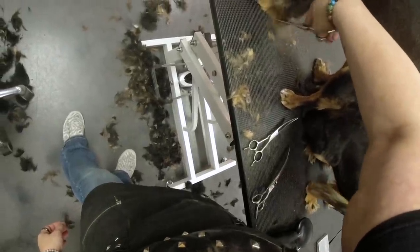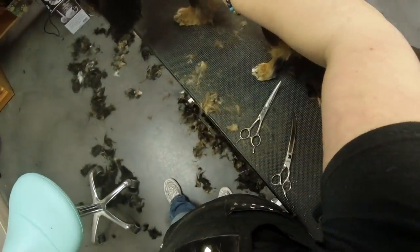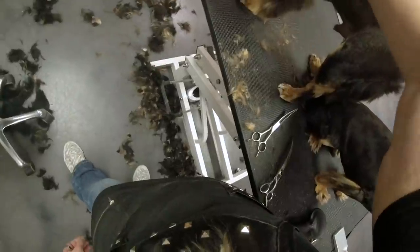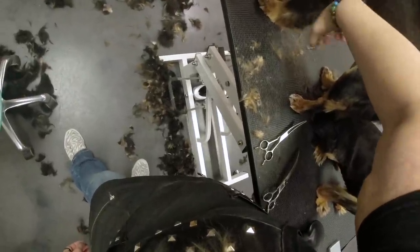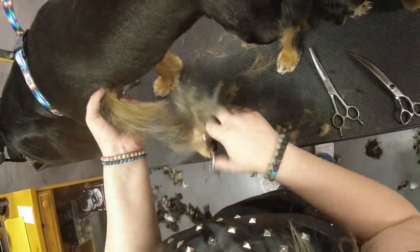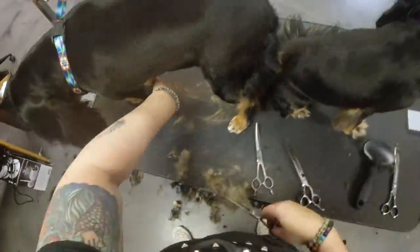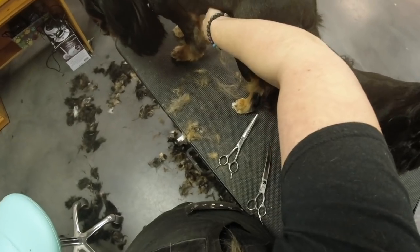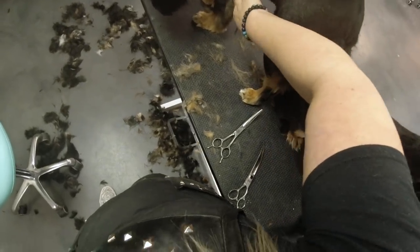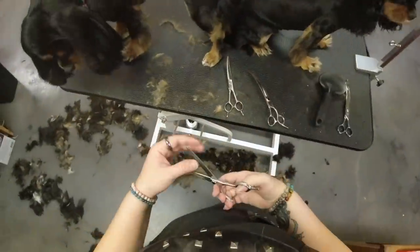Gives it a little more of a cleaner, natural look. Again, cleaning up that elbow line, blending it down. Checking the insides. It's a little bit harder to do because his hair lays. Those front legs lay flat, and then the bloomers, which my stepmom calls them, kind of puff out a little bit. So making them close to the same length is a little trying sometimes.